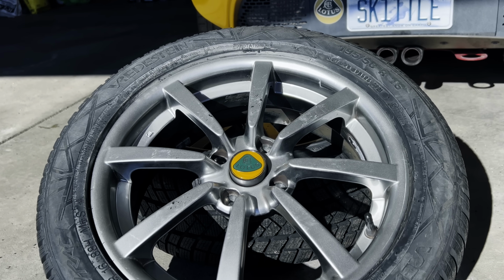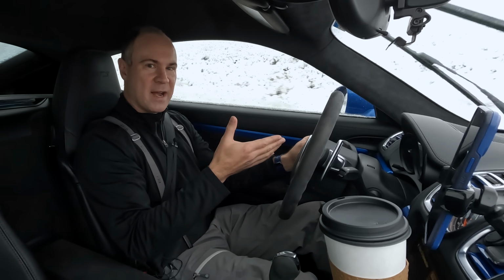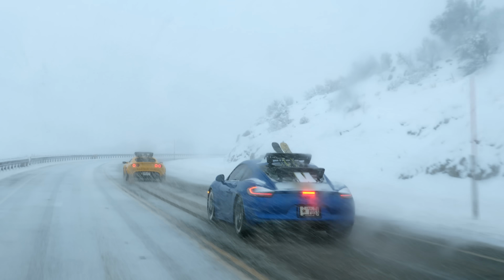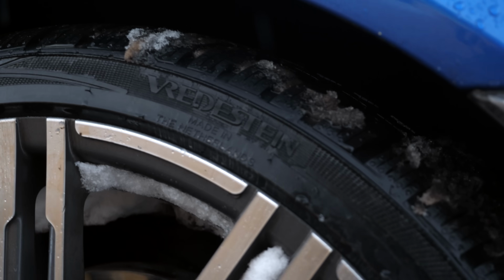Winter tires are the game changer. I don't know how else to term it. That is the difference between stupidity and being in a ditch, no matter what car you drive, or being on the road and safe and comfortable and happy. It is all thanks to Vredestein for making it possible.